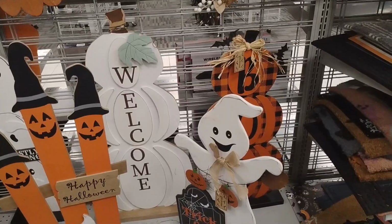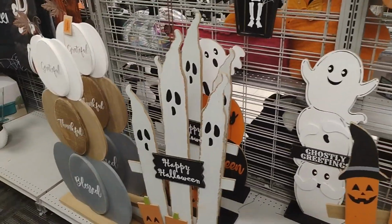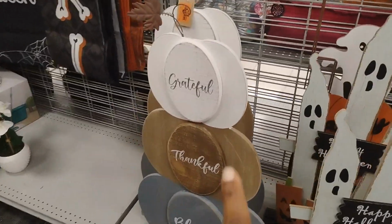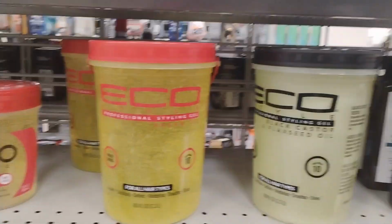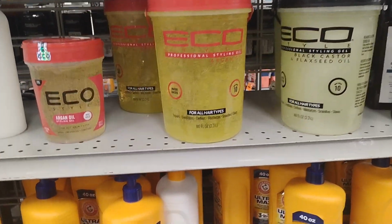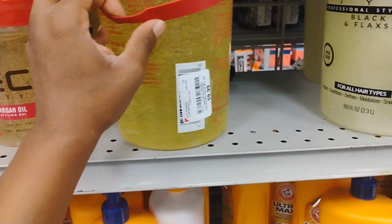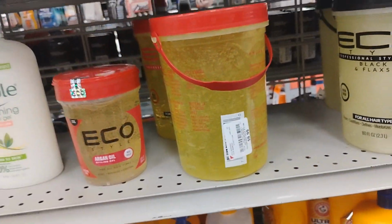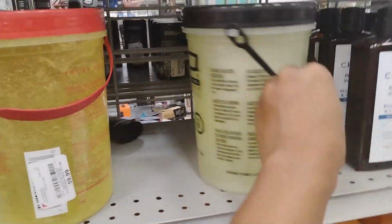This is pretty much Burlington Halloween decor. This is really cute. Grateful, thankful, blessed. Honey, when I tell you this is the biggest eco style gel I have ever seen in my entire life. Okay, this is $10. Damn, it is so huge.